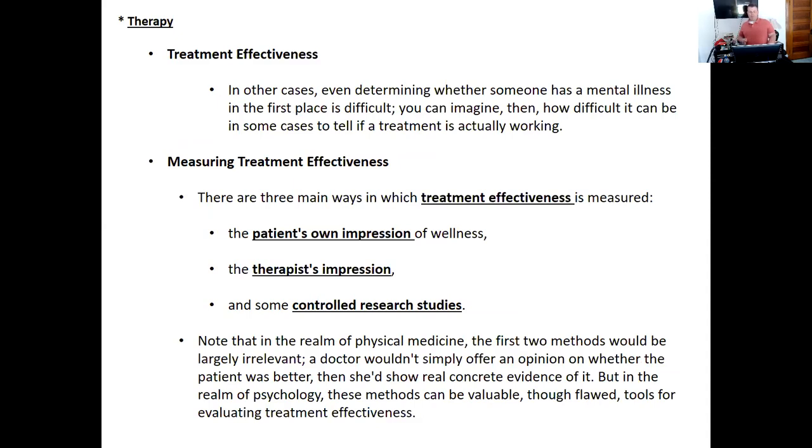There are three main ways in which treatment effectiveness is measured: the patient's own impression of wellness, the therapist's impression, and some controlled research studies.